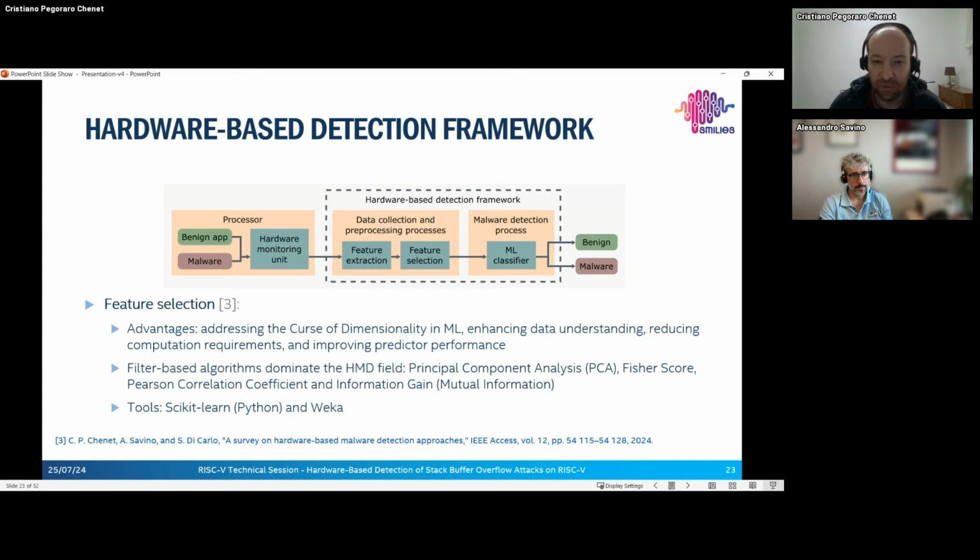As algorithms to implement the feature selection, filter-based algorithms dominate the field of hardware-based malware detection. Some examples of these algorithms are the principal component analysis, Fisher score algorithm, Pearson correlation coefficient, and also information gain, that is also called mutual information. As tools to implement these algorithms in the hardware-based field, the studies basically use the scikit-learn library for Python and also the Weka framework.